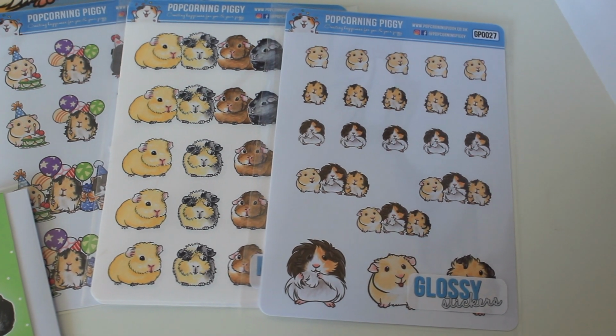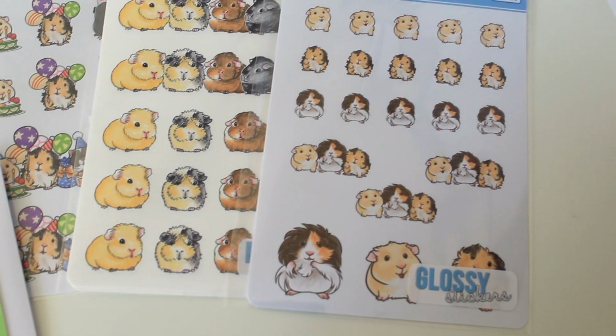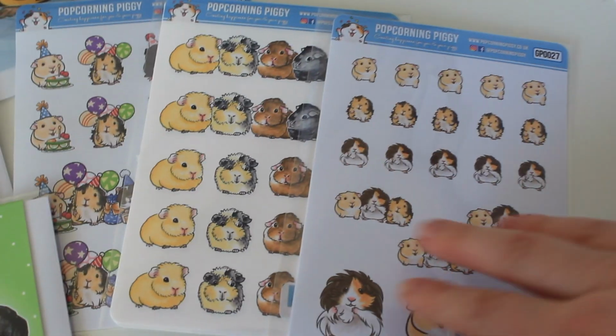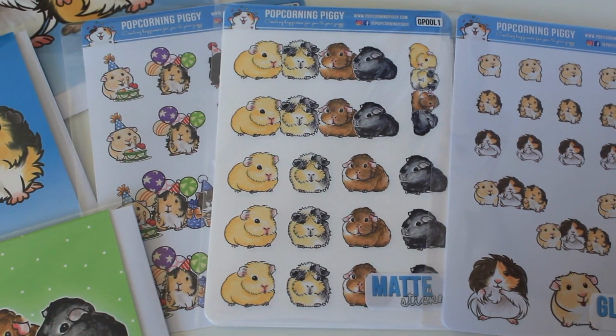We have lots of stickers going out. There's these lovely kind of multiple breeds. So you have a long head, a short head, and an Abyssinian on there. That set is in glossy. And then you have kind of a matte set underneath that is all watercolours.